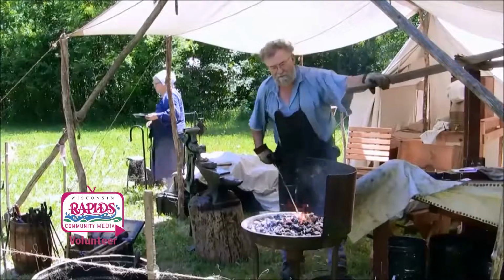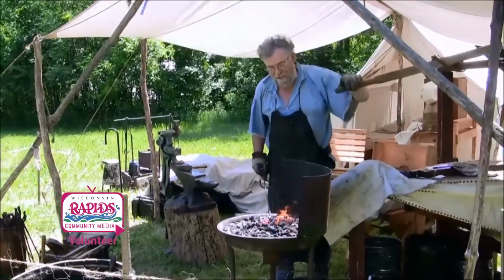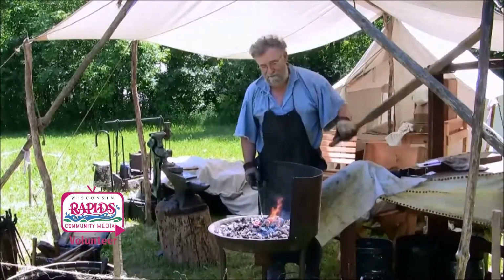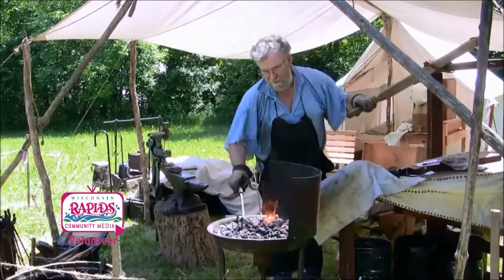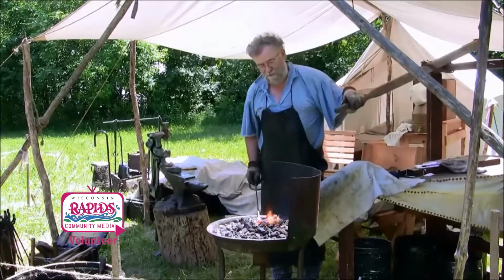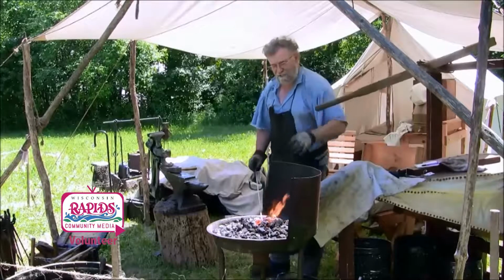Every time you put it back in the fire, that's called a heat. So sometimes I'll have to heat a piece 8 or 10 times before I'm done with it. As long as you don't burn it, you can still keep heating it. Doesn't really matter until you get it too hot, and then it's no good. So you have to keep it down. It's almost hot already, right there. 10 seconds of heat's all it takes.